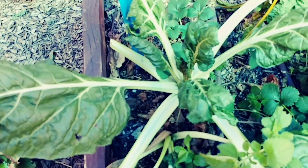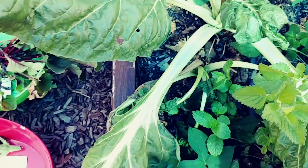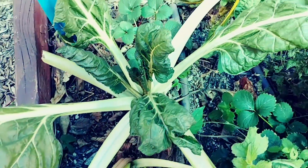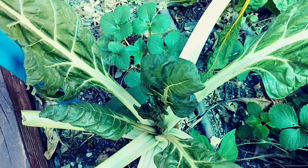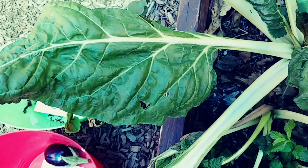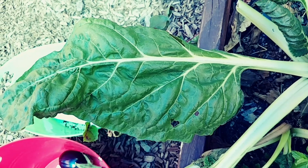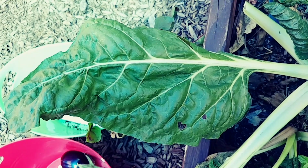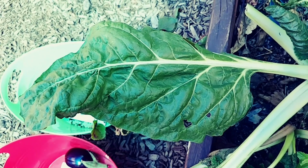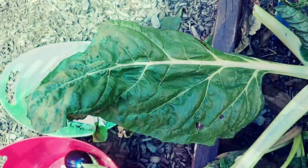Well, I am looking for flowers. I don't see flowers right now. I don't see any fruit right now. It has a big green leaf that we eat. Does that make it a fruit or a vegetable? That makes it a vegetable. I'm going to cut it and put it into our veggie basket.